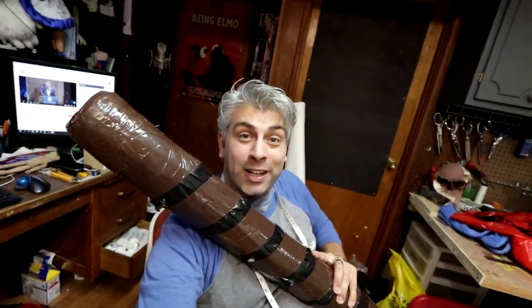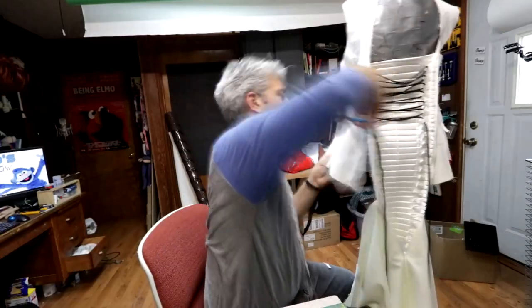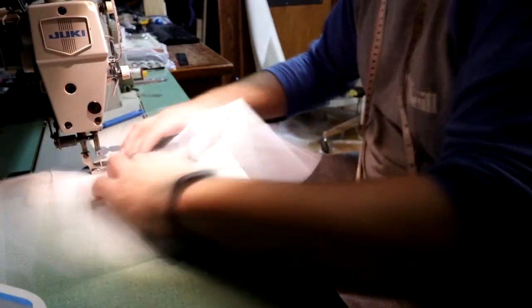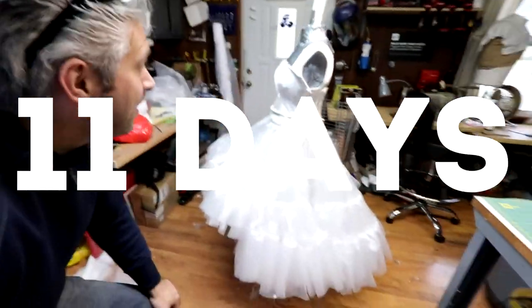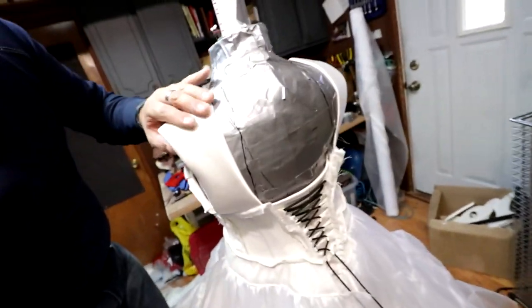And luckily I have 100 yards of organza that just came in. So, let's get to work. This is all finished down here. I still have to do the cover for it. And then I have this sleeve part on here as well. I think I'm gonna do long sleeves as well. But that'll be a last minute decision.